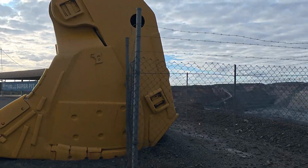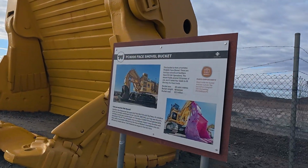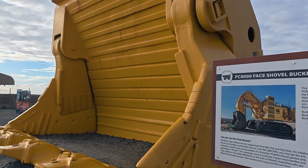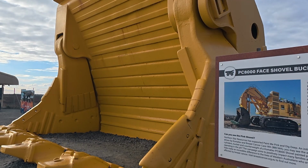Here's a big scooper. Can you see the pink shovel? There must be a pink one down there somewhere. Hey, the shovel itself costs 1.1 million, just for the bucket.